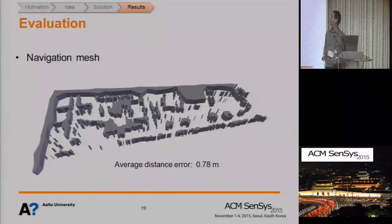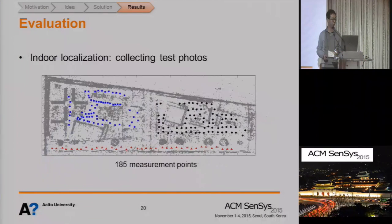This is the generated navigation mesh based on the 3D point cloud. The average distance error of these obstacles is around 0.78 meters. In order to evaluate the indoor localization performance, we collect another group of photos: 2,220 photos from these 185 measurement points.